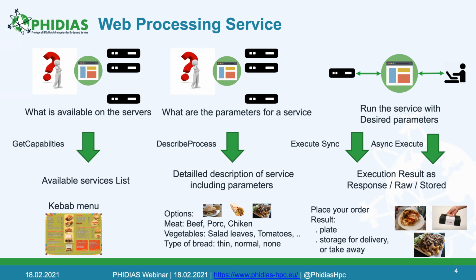And then once you are ready to place your order, you can run the Execute, which can be run synchronously, meaning that you can stay at the kebab stand and wait for the cook to give you the kebab ready. Or you can also order from home and get it delivered for future use. Okay, so this is the analogy I am making with the WPS 1 and 2 versions.